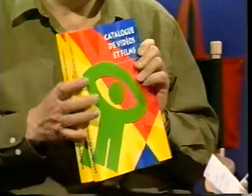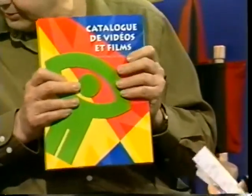And you've got other catalogs which target other things, like this is the English catalog. We have a French catalog. Okay, so this gives you an idea of the size. We're talking 4,000 titles in here, okay? Most of which are available on video for your home.